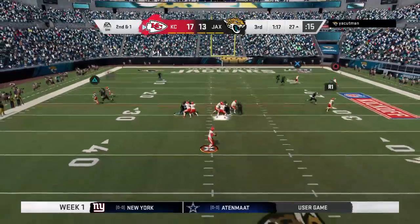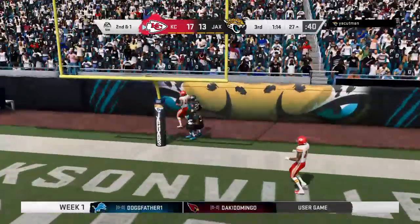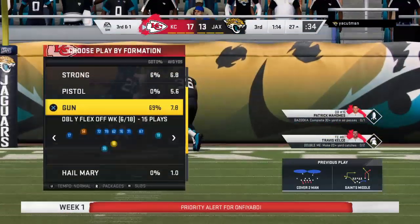Looking to throw again on 2nd down. Mahomes letting one go deep for the end zone. And this is going to wind up incomplete. The coverage there too strong on the deep ball, and now they face a 3rd down.